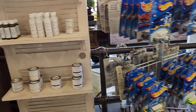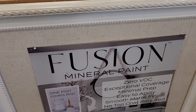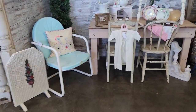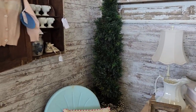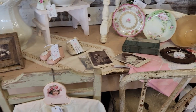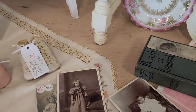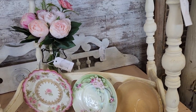Hot Wheels cars. Mineral paint. Got all kinds of this stuff. Over here they've got Fenton and chicken egg cups. Antique things here. Christening dress. Some more Fenton back here. It's a beautiful plate.